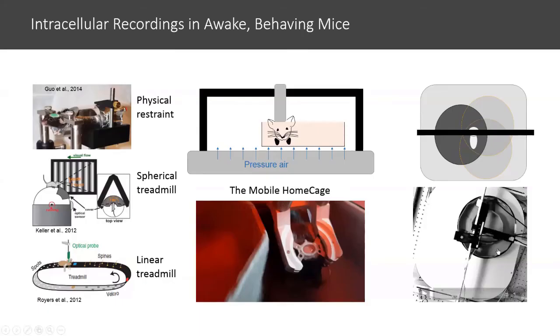So the most important factor in obtaining these intracellular recordings in an awake animal is the mechanical stability of the recording electrode within the brain, and this of course requires head fixation. There are a number of existing methods to do this, each with their own limitations, whether that's having to physically restrain the animal, which restricts the number of behaviours that you can measure, or in this instance where the mouse navigates around a virtual reality environment while running on a spherical ball.